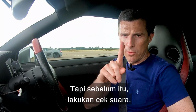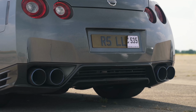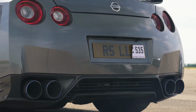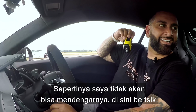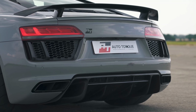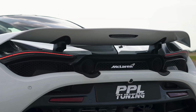Okay, we're going to race, but before we do, the obligatory sound check. This is what a built GT-R sounds like. I'm frightened. Let's have a listen to your... I don't know if I'm going to be able to hear it over there. This is noisy. I like that, though for some reason this car's just holding like 2,500 RPM. Anyway, let's hit the McLaren.